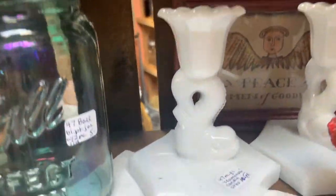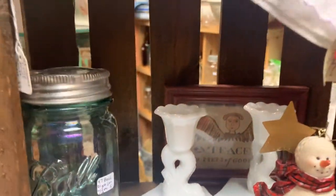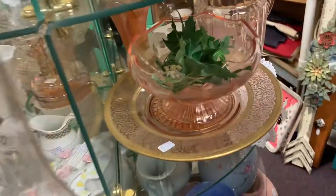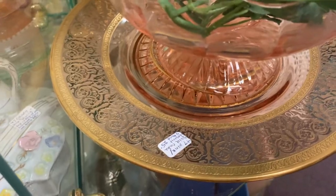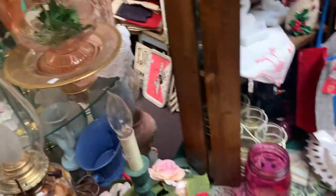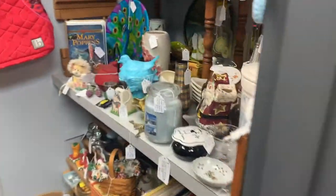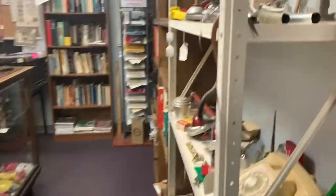More of those dolphins. See the dolphin fish? Those can be popular. Just telling you. Oh, nice gold work there. Maybe some Tiffin glass. Cool. Better keep looking, Allie. Yeah, sure. We ran out of time. Took us like 45 minutes to get out here.